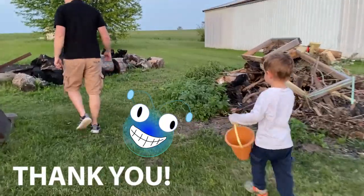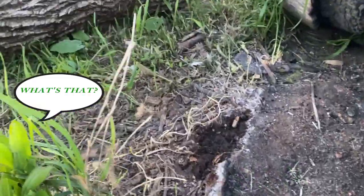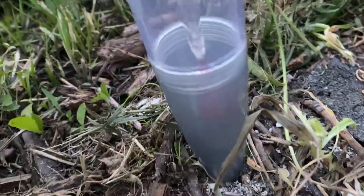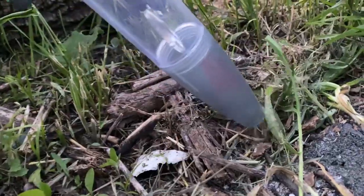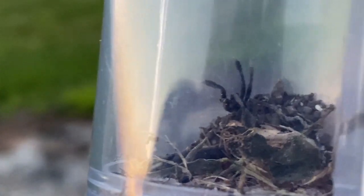Look at this class of pirates. Yeah, this will be cool. Oh, there's a big spider. You see him? Oh, there he is right there. He's moving. Did you get him? Yep. That is a cool spider. He might be able to get out. Here we go.